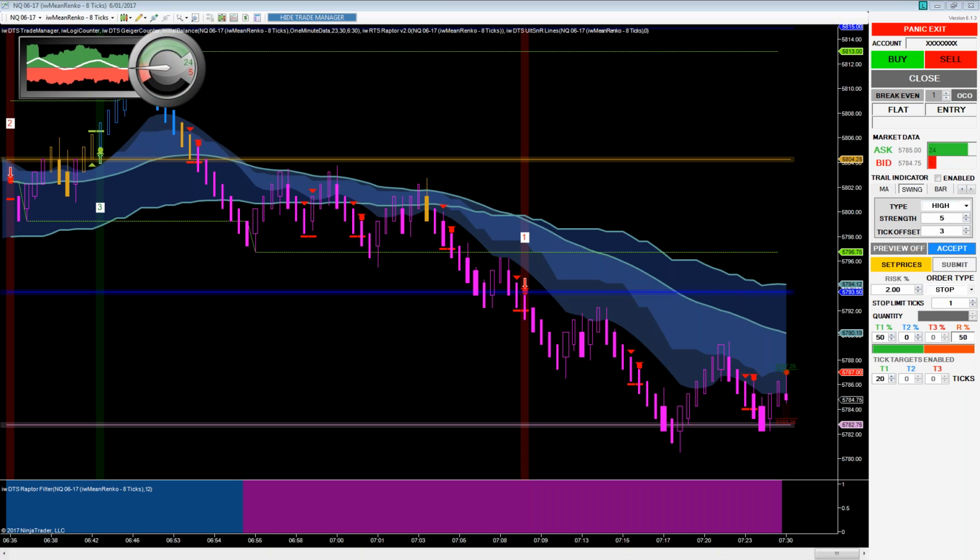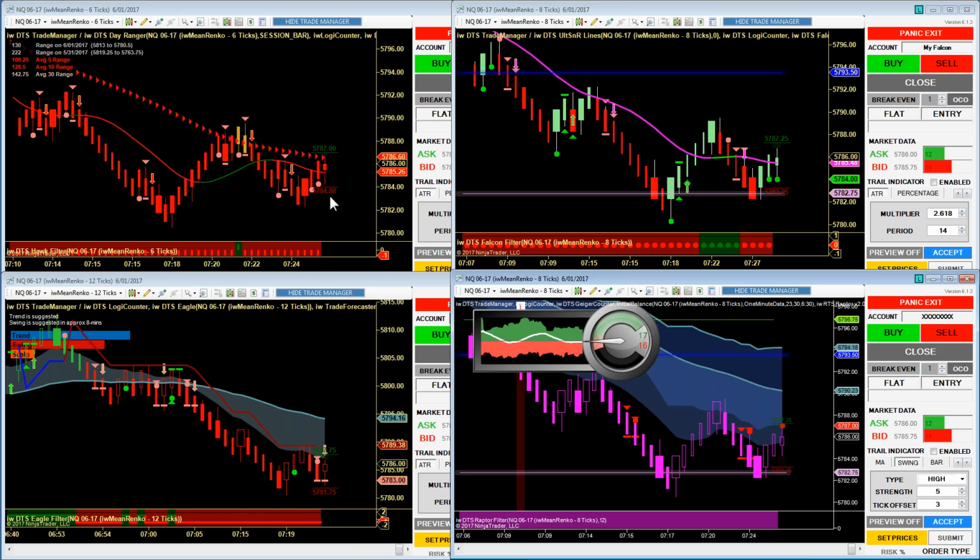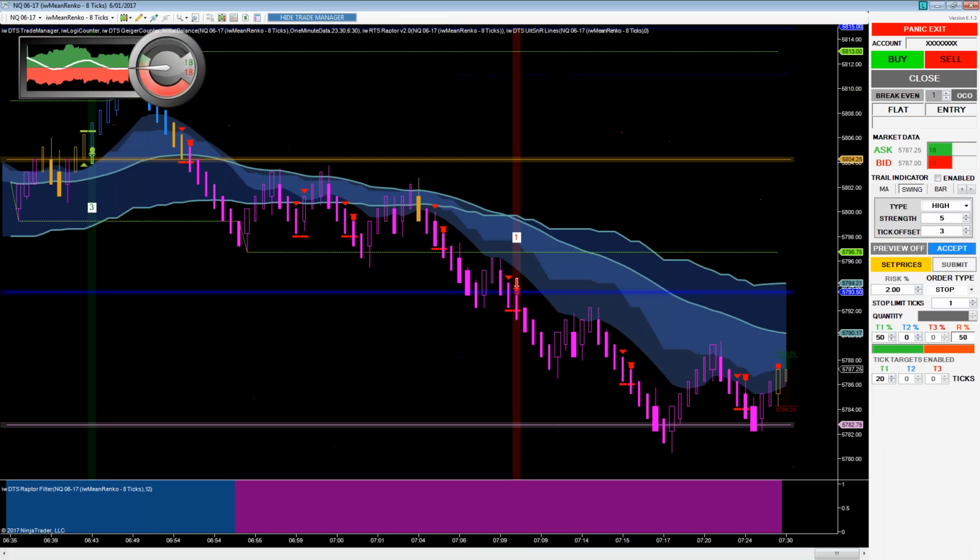All right, are we going to see a little bit of a rally here? Is this low going to hold? Tune in tomorrow. Do we have anything else going on here? No, not yet. It looks like the Raptor is going to be possibly the first to produce a buy signal here for us, if in fact we do get a buy signal.